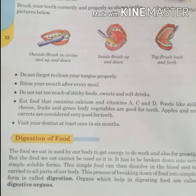Our next topic is digestion of food. The food we eat is used by our body to get energy to do work and also for growth. But the food we eat cannot be used as it is. It has to be broken down into very simple soluble forms. This simple food can then dissolve in the blood and be carried to all parts of our body. This process of breaking down of food into simpler form is called digestion. Organs which help in digesting food are called digestive organs.